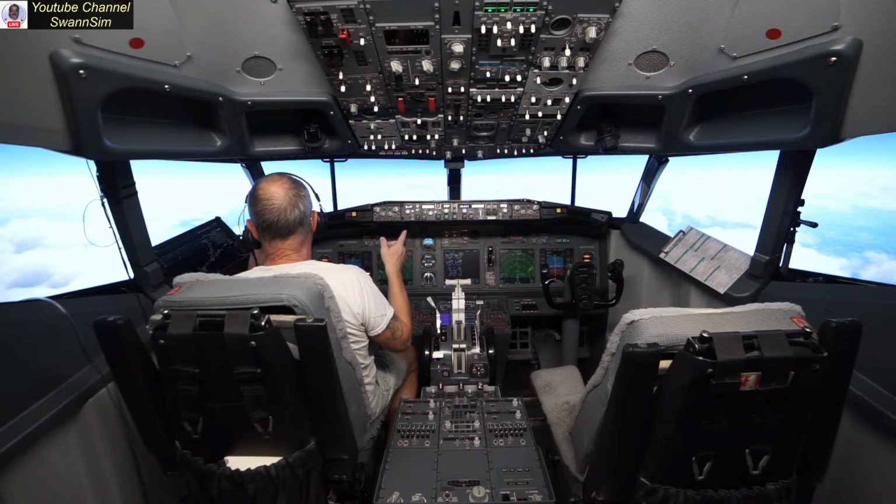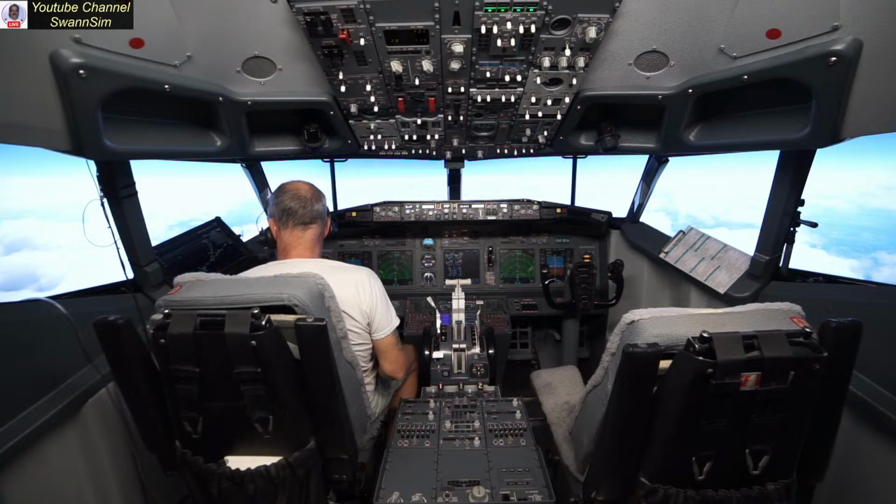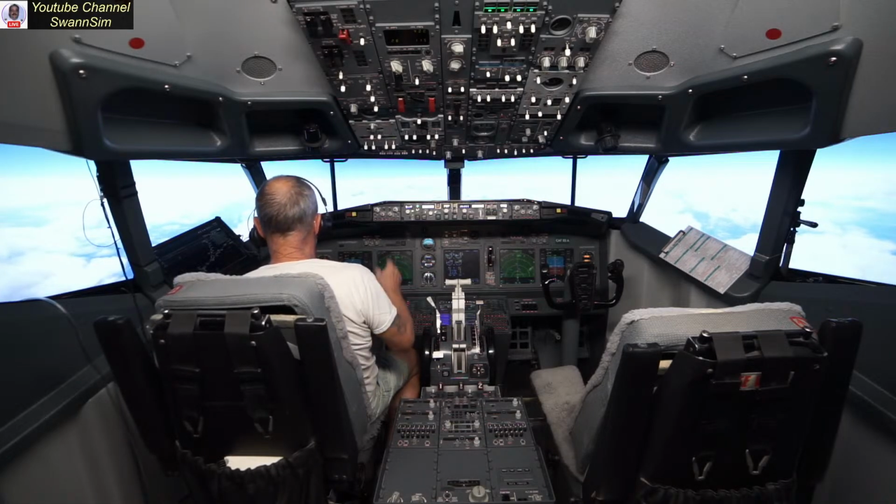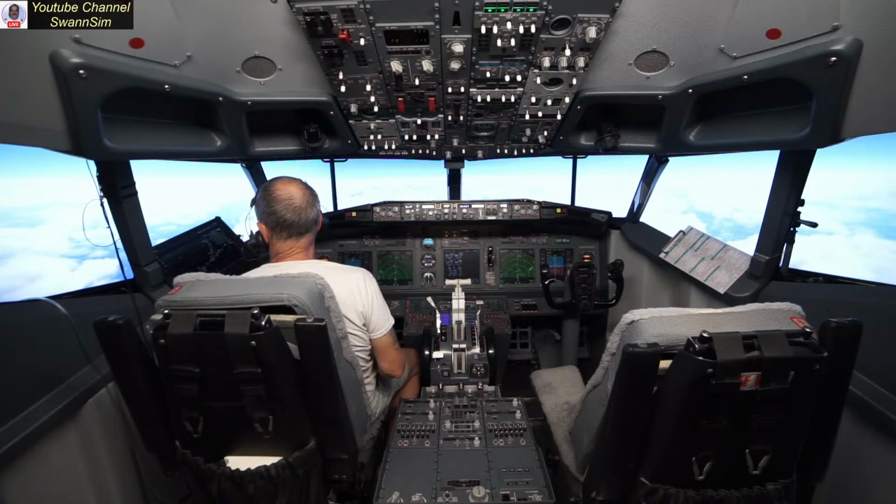Not in 2020, I'm not using ReShade. I'm using ReShade in X-Plane 12. In MS 2020, I'm using NVIDIA's, was it Experience? What the heck was the name of it? And he wrote it out for me once already. I tell you, things just slipped my mind. But I'm using the filters inside here. I'm just getting started with them.